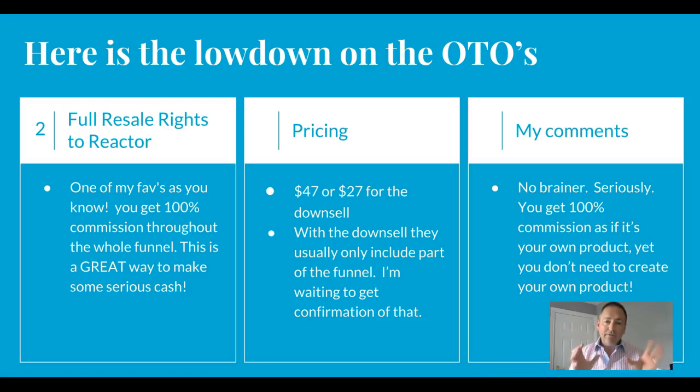And seriously, I offered this recently on Mobily, one of our launches, and those of you that took up the resale rights have been making an absolute killing. My phone goes off every day, and I'm giving all of the money back out to the people that grab the resale rights. So give it some serious thought. For $47, it's cheap as chips, guys. My comments on this: no brainer. Seriously, you get 100% commissions. If it's your own product, you don't need to create your own product. That's why I love it so much.